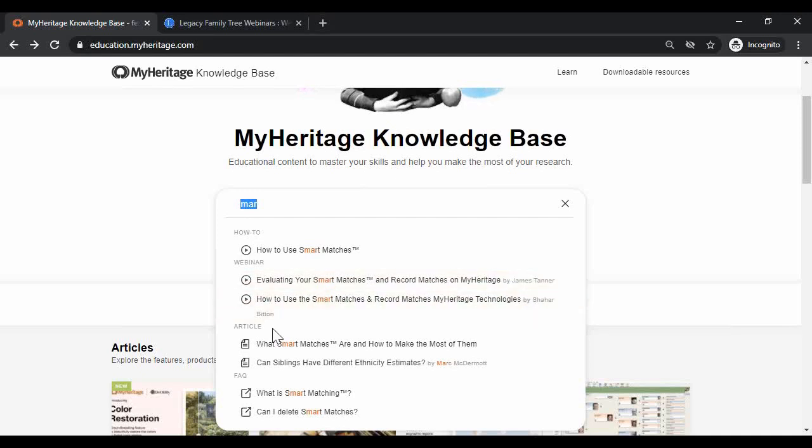Then the third area will be articles, and those could be either articles that were in the MyHeritage blog or articles that are written specifically for the purpose of being in the knowledge base.